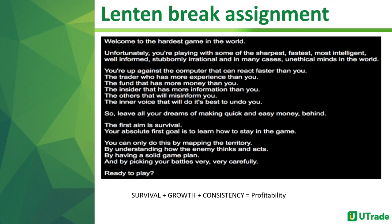Sabi niya, "Welcome to the hardest game in the world. Fortunately, you're playing with some of the sharpest, fastest, most intelligent, well-informed, stubbornly irrational, and in many cases, unethical minds in the world. You're up against a computer that can react faster than you, the trader who has more experience than you, the fan that has more money than you, the insider that has more information than you, the others that will misinform you, the inner voice that will do its best to undo you.